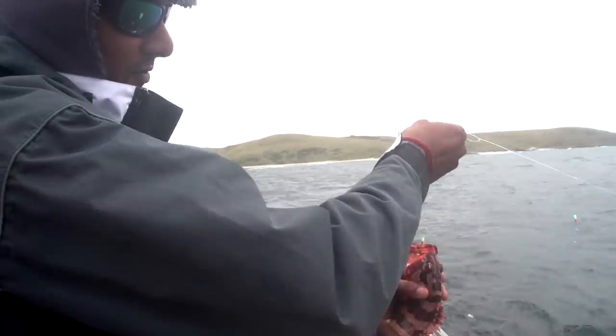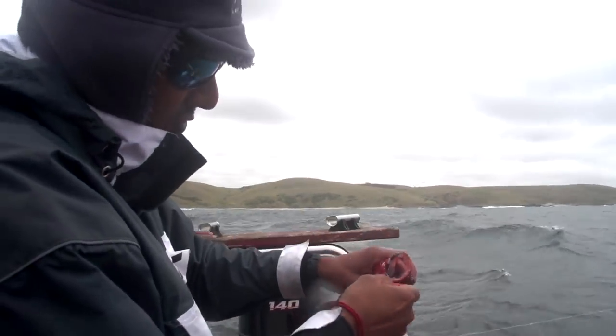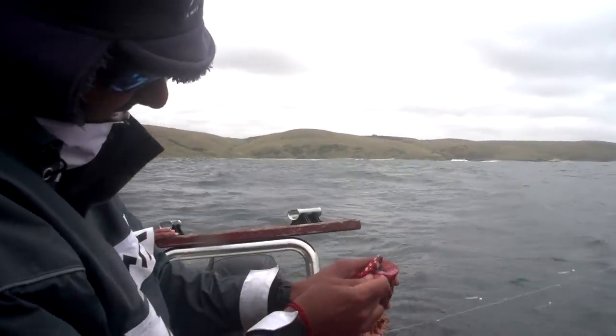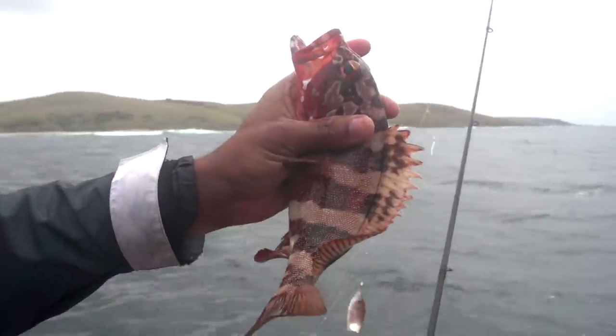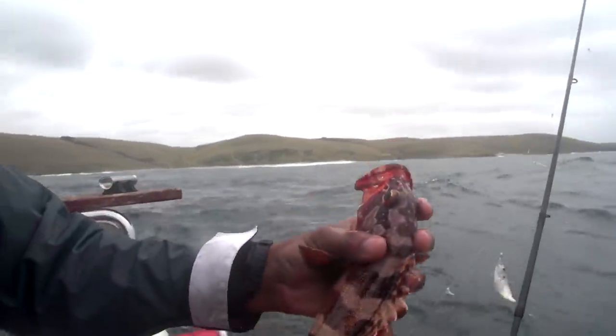Okay guys, so while we're fishing for bait, we got a half moon rock on. There you go. Pretty fish. Beautiful. Step them. Back.